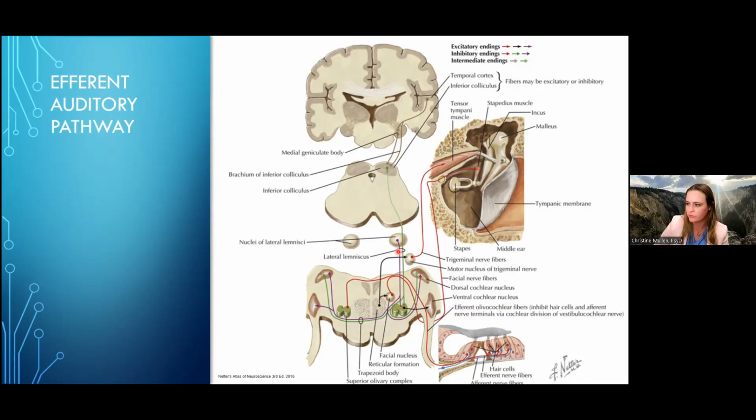If there is really loud noise, or it's anticipating louder noises, it's going to be able to control those ossicles and send information to help dampen the noise, all the way back up to the afferent nerve fibers, so it can help control the mechanical oscillation onto the inner ear, the cochlea.